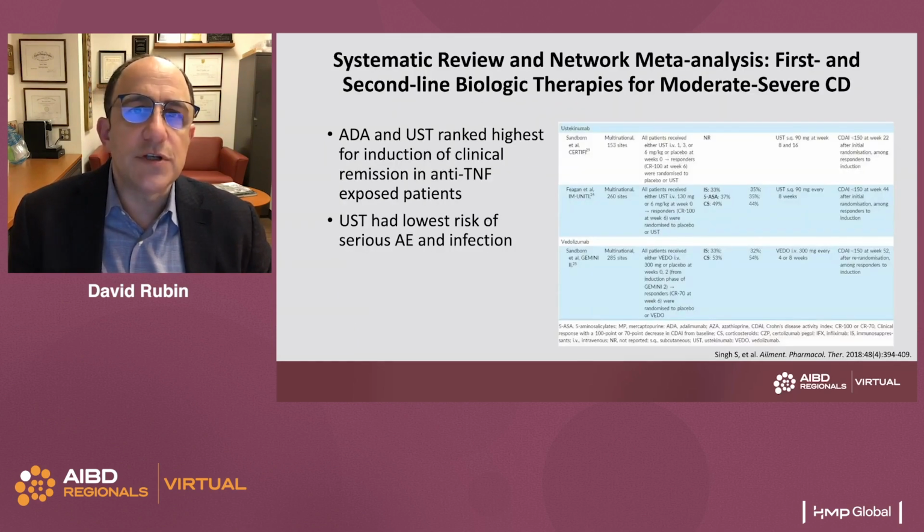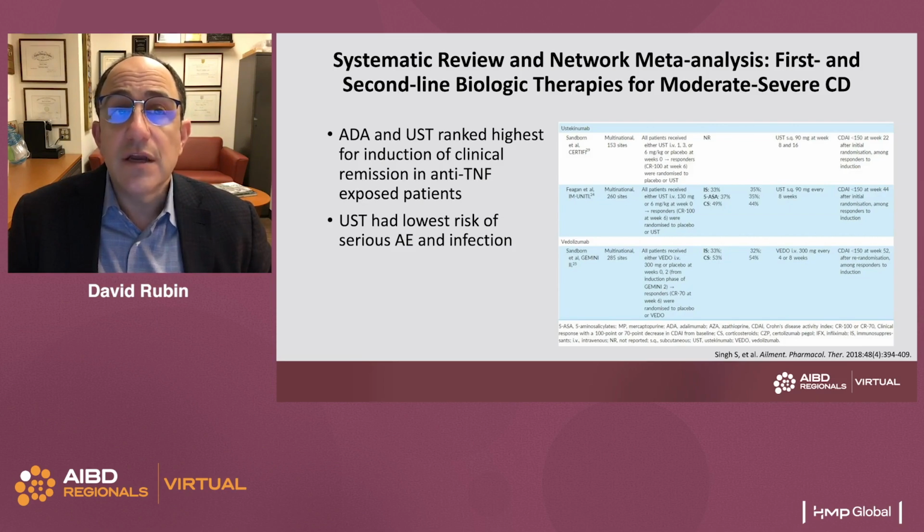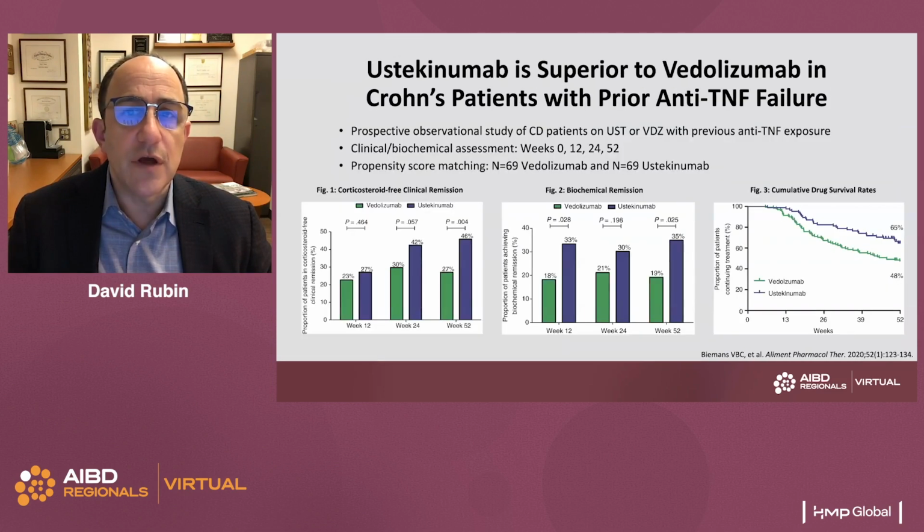Now, in terms of where to position these drugs, there's a nice systematic review and network meta-analysis that suggested that adalimumab and ustekinumab were ranked highest for induction of clinical remission in patients who had already been exposed to anti-TNF. Ustekinumab had the lowest risk of serious adverse events and infection. Now, meta-analyses and network meta-analyses have their limitations, as I'm sure you appreciate. So let me show you another study.